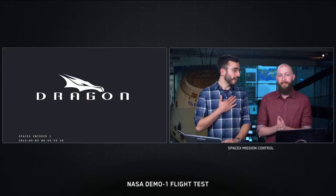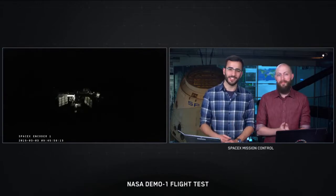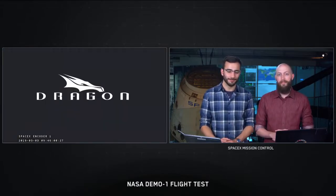You did mention that centerline camera. It's actually very close to my heart. It's one of the first projects I worked on here at SpaceX. So I'm very excited to see that in action for a live docking.